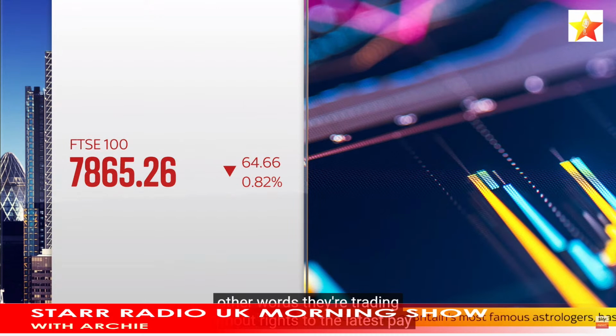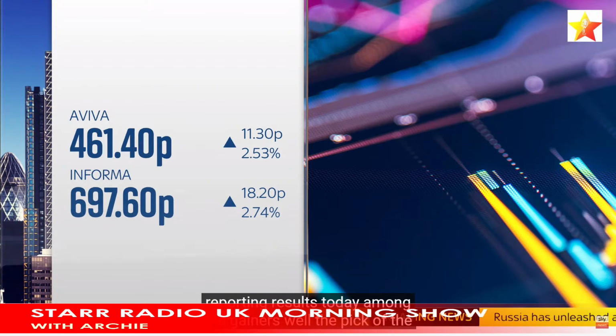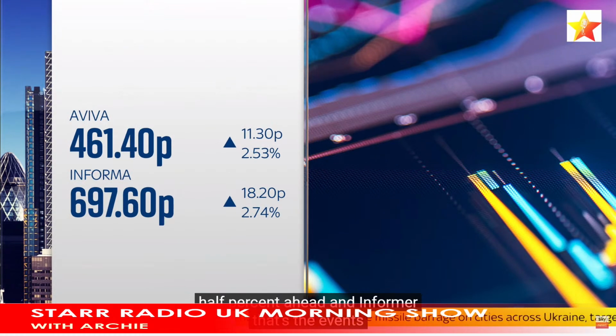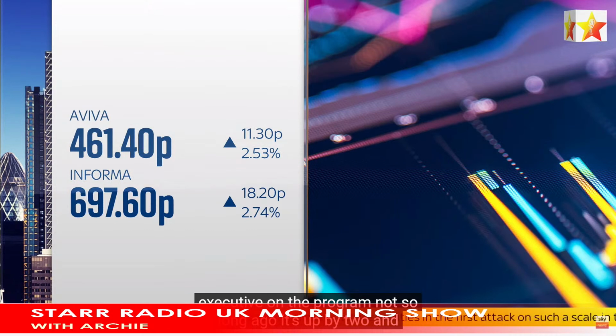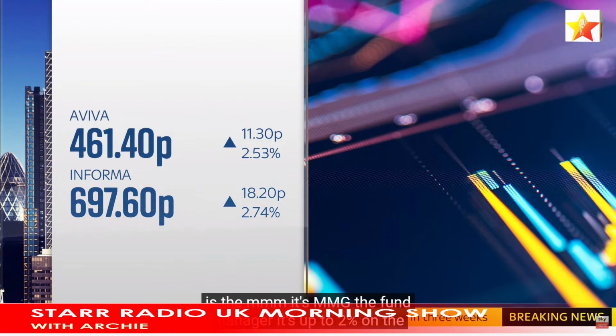There are no fewer than 8 FTSE companies reporting results today. Among the gainers, well, the pick of the bunch is Aviva. I mentioned them earlier on. The shares are 2.5% ahead. And Informa, that's the events organiser and data provider. You might recall we had the chief executive on the programme not so long ago. It's up by 2.75%. And another gainer reporting today is M&G, the fund manager. It's up 2%. On the downside, the gold miner Endeavour Mining is off some 6%.